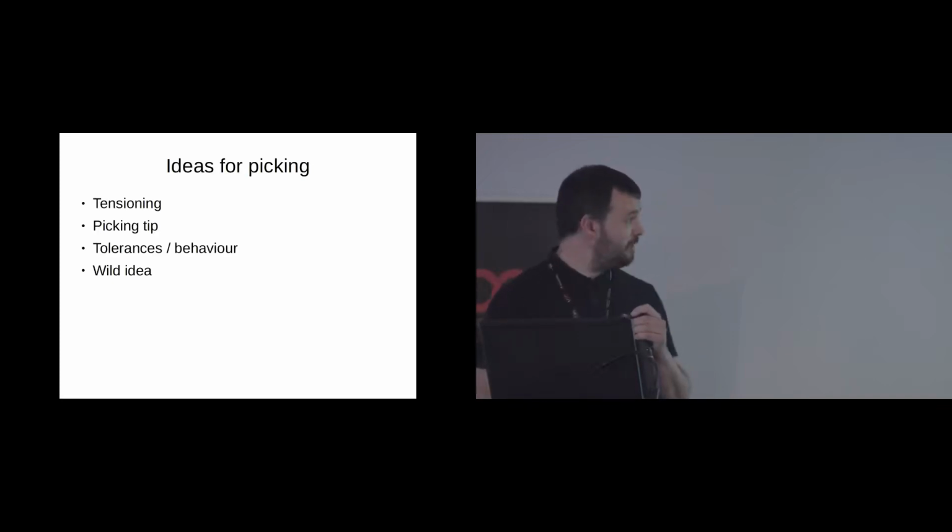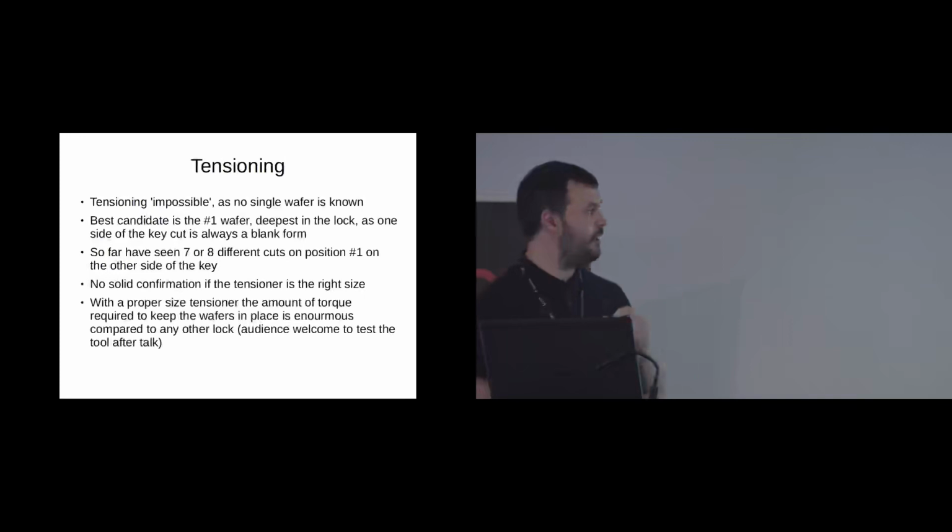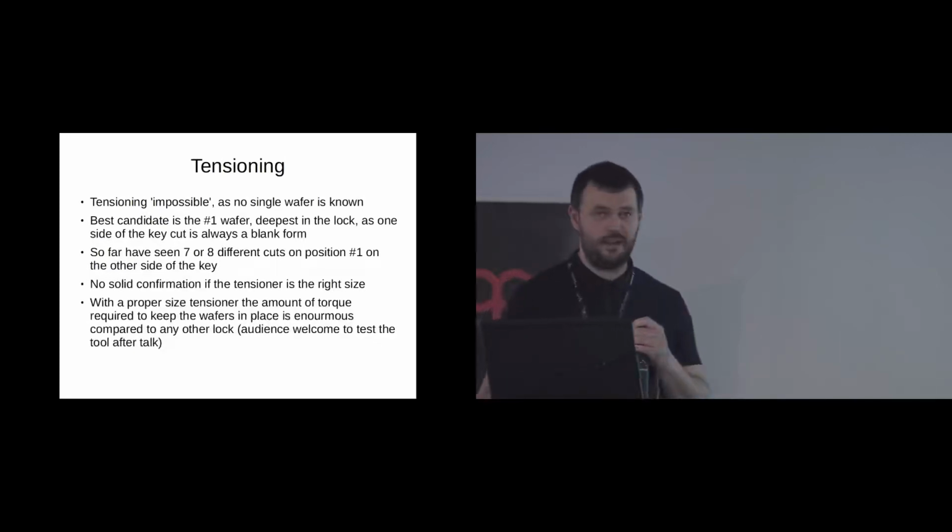The picking tip, it's problematic also. Then the lock's tolerances being quite tight makes problems in terms of you have to be exact with your picking. And then we got a very wild idea that I will discuss in a bit. But we thought that the best candidate for the actual tensioning, which is the usual problem in lockpicking, was to find one place that doesn't change that much.